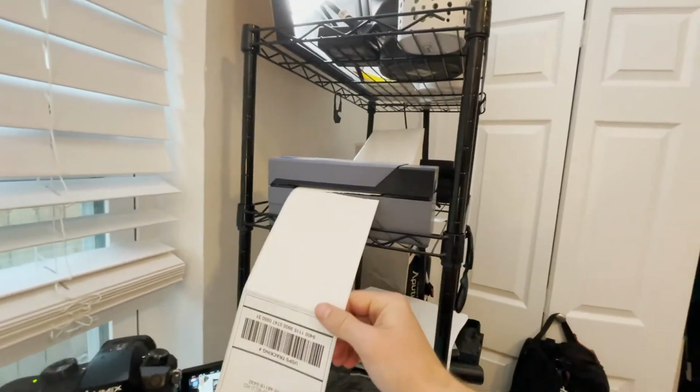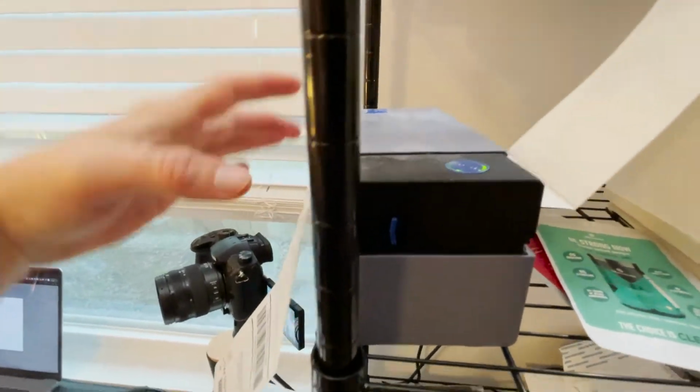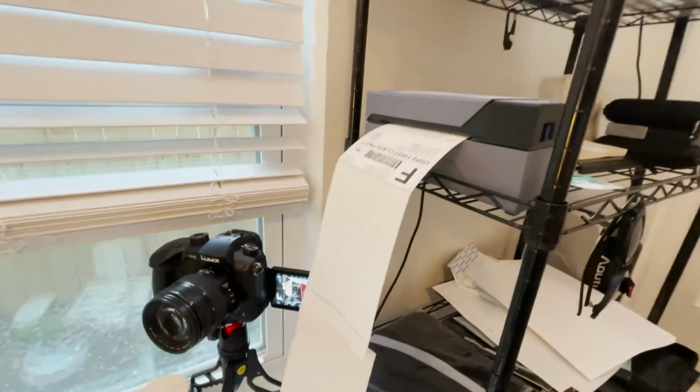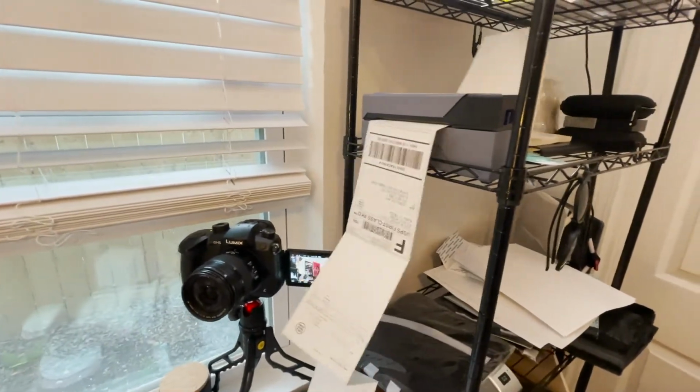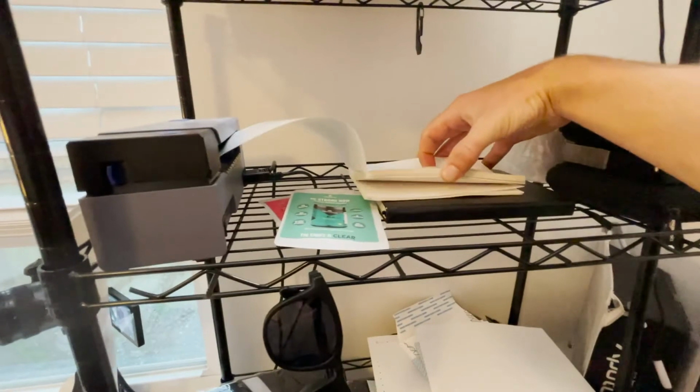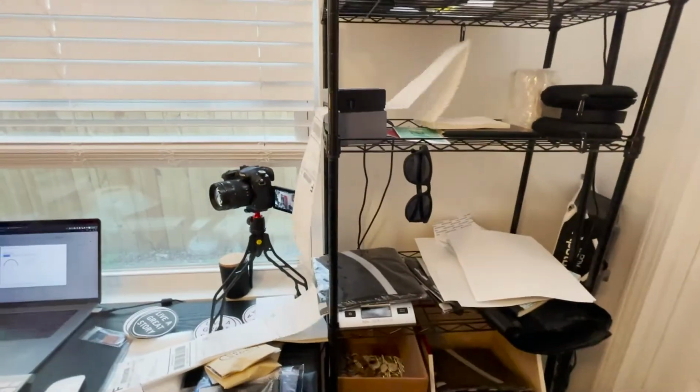Whoop. Oh no, there's an error. Wonder what the error is. Interesting. I wonder what caused that. I didn't think that this would be. Huh. Interesting. I'm not quite sure what that was about. You saw that red button. I haven't seen that before, but I just hit it and it reset, so it's continuing to print. Hopefully they're all the same.